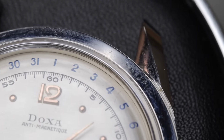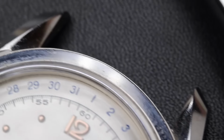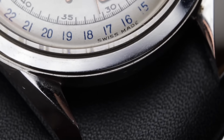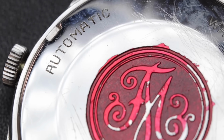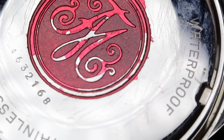But just look at the condition of that dial and those hands. Initially I thought it may have been repainted, but I couldn't convince myself that it was. This case has some Omega Speedy vibes about it with those cool twisty lugs, and the lines on it are so sharp and crisp. Now, we are all familiar with Doxa dive watches with their cool bright orange dials, but they started life off doing mainly elegant dress watches.